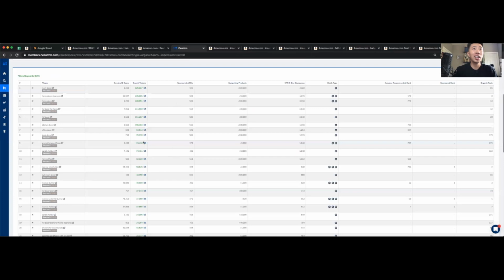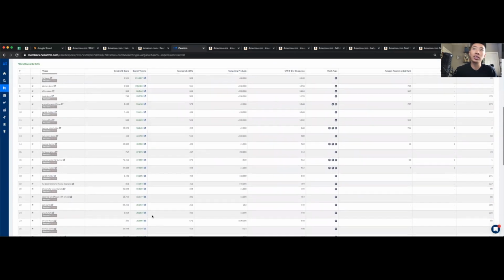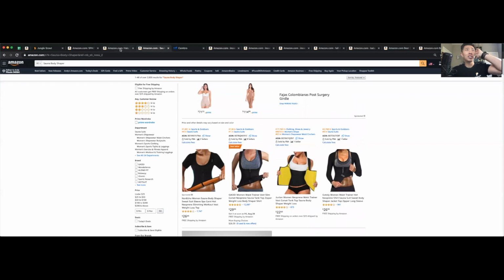So if you're looking at the keyword search volume, if you're able to rank for, this is pretty general stuff, but let's see, what is this? Incense stick holder, incense holder, candle holder. What is this one? Incense burner. Yeah, dang. Oh, okay. That was a lot faster than I thought too.